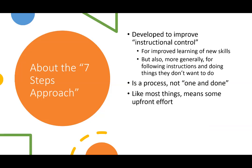And that's really the crux of the seven steps approach. I want to point out, as we go into the seven steps approach, that they're not really sequential steps. They are components. So please don't think that you need to follow them in a particular order. They're all going on at the same time. They were developed to improve instructional control, which is a term that we use in school and in therapy to refer to following our instructions.